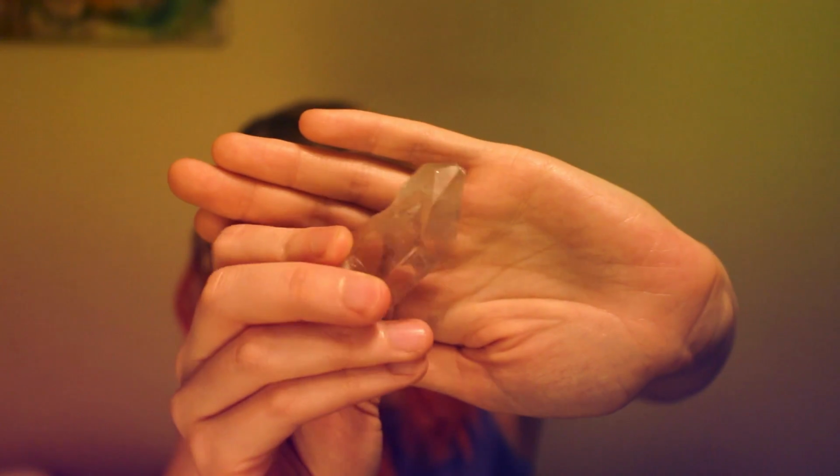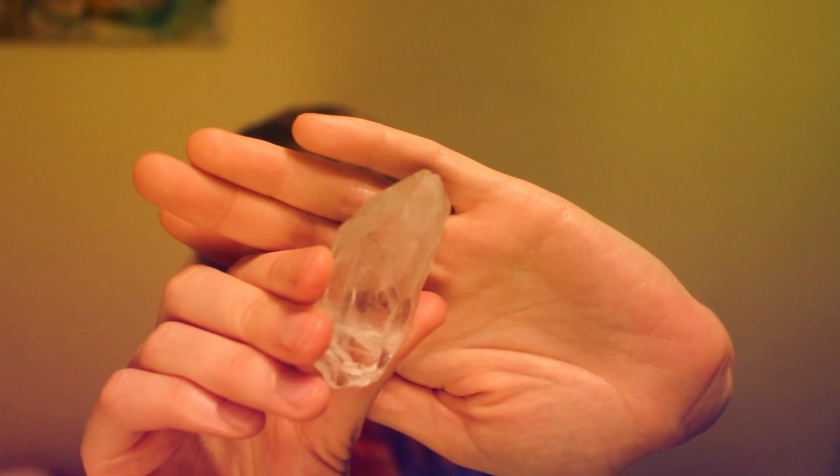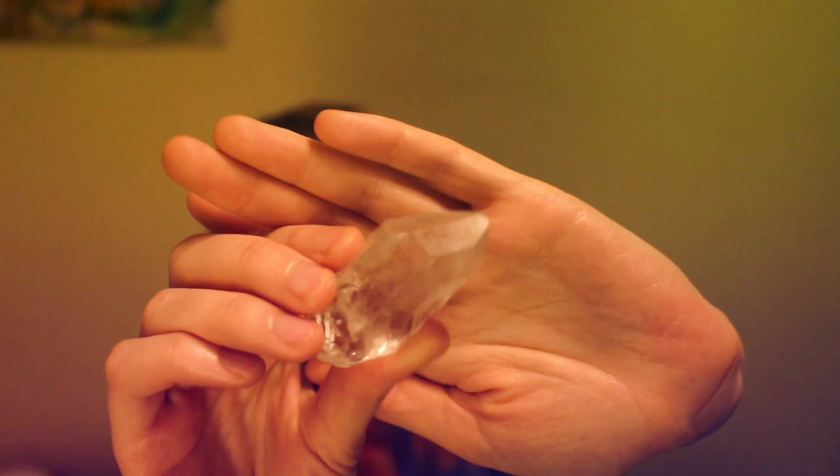Quartz, they call it a master healer, and what that means is it's just good for a whole lot of stuff. It's an energy amplifier, transmuter, director. It's a very powerful stone. Usually clear quartz will have a lot of rainbows in them, and that represents all color. So even though they're colorless, they represent all colors when we're talking about chakras or color therapy or anything like that.